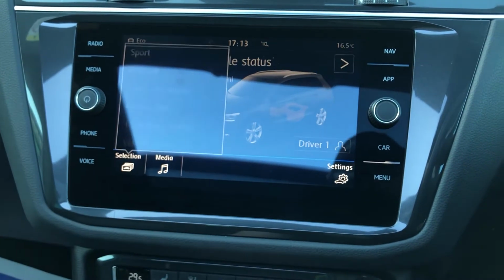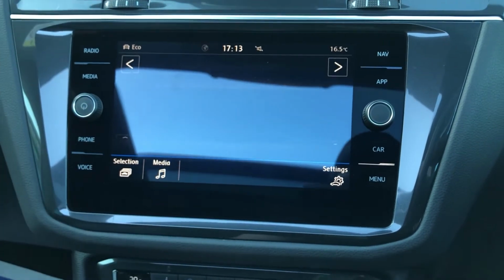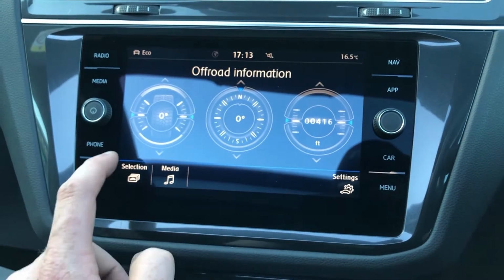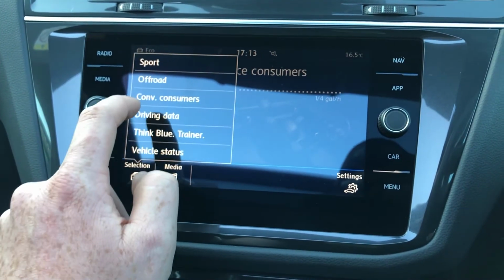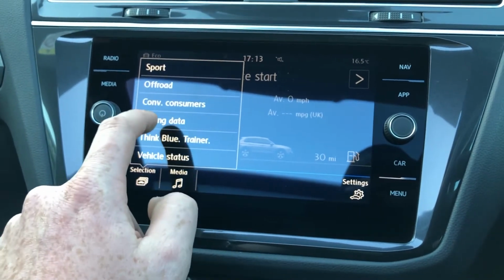Click on car, if you click on selection, you can change your different drive select mode. So you've got sport on there, so if I click on that, you see you get your performance monitor, you get your off-road monitor here, which is a real nice looking layout. You've got your convenience consumers as well, and you've got your driving data here, which is of course a bigger version of your trip computer.